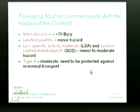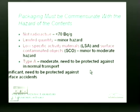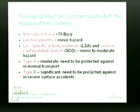The next quantity up is Type A quantities. Of course, every regulatory regime has to have its own acronym, so it's got Type A quantities to indicate moderate hazards, Type B quantities to indicate significant hazards, hazards that are so significant that protection is needed even in the event of severe transportation accidents.